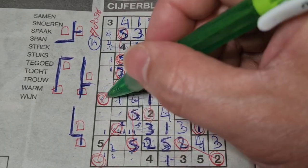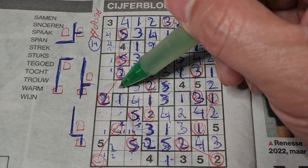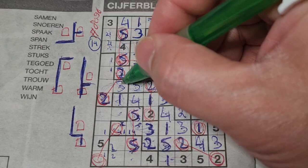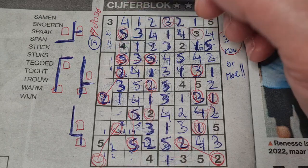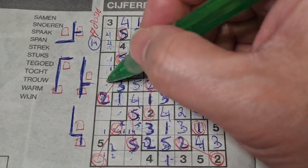This box is connected with that box, should be so 2. I think this box should be 3, because it can be 1, can be 2, should be 3, can be 4, can be 5. Yes, definitely 3. Then, let me see. These 2 boxes can be 5. So 1 box left for the 5 in this area should be there.